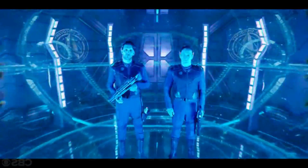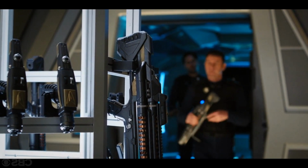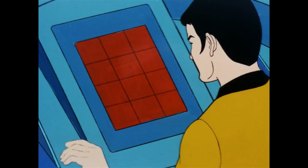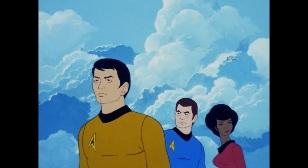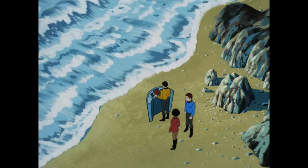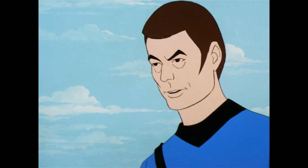Hologram battle simulation complete. The holodeck simulation shown in Star Trek Discovery fits into canon. Holo technology is showcased in Star Trek the Animated Series episode titled The Practical Joker. The only canon-breaking discussion here is whether or not you consider the animated series to be alpha or beta canon.